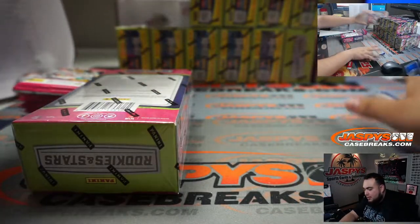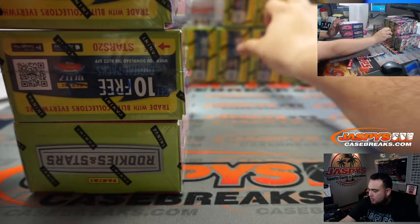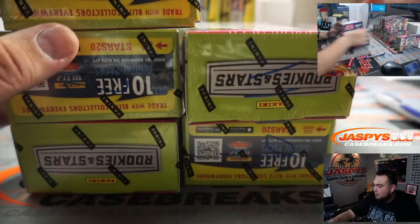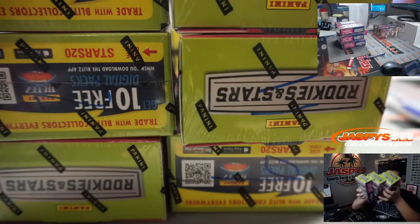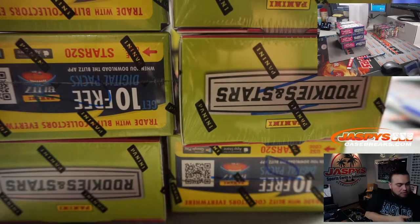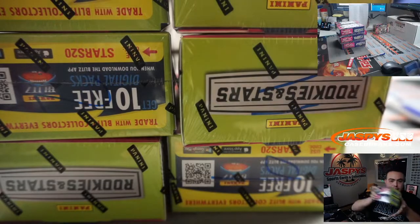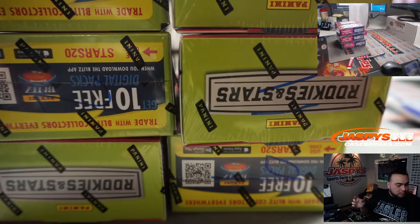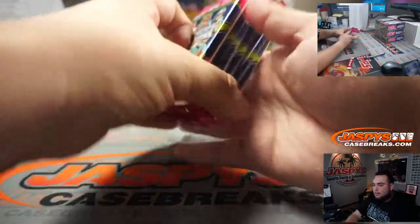All right, so let's pull these boxes out. Sorry, guys, I usually go left to right, but we're just going to have some mixed up boxes now. But again, we don't know what's going to pop out of these, but we'll find out soon. And then these remaining boxes over here will be for the second half. Sweet. All right. Perfect.